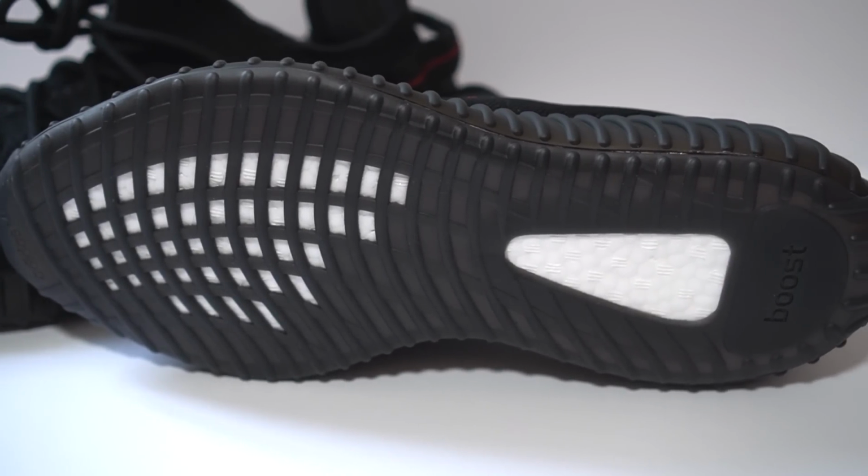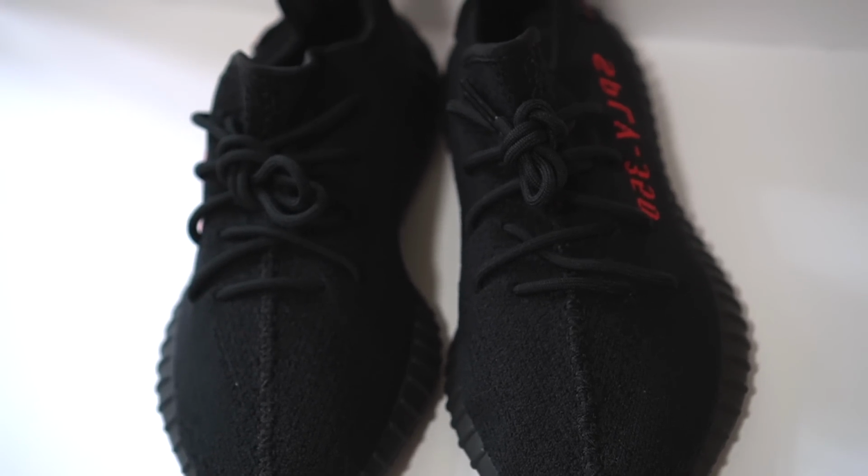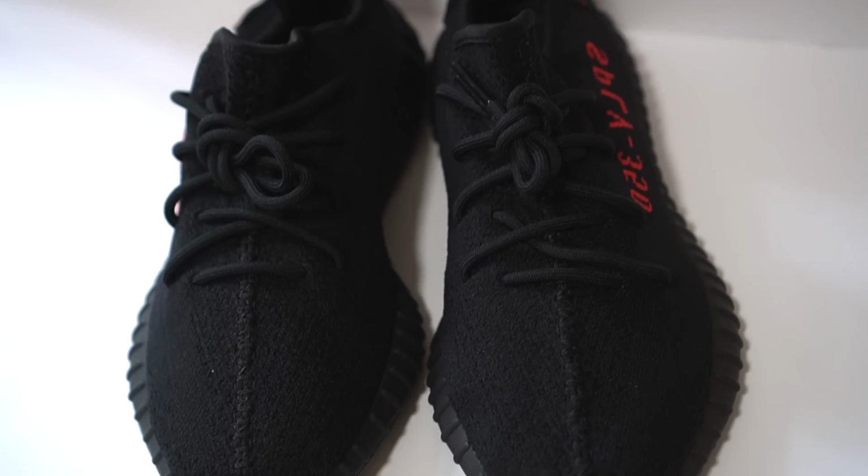You also get a regular pair of rope style laces here. I was wondering what they would do with the laces. We've seen every single 350 this year come out with those bungee laces that you can't really tie or loosen. You have to cut them off basically if you want to take them off.